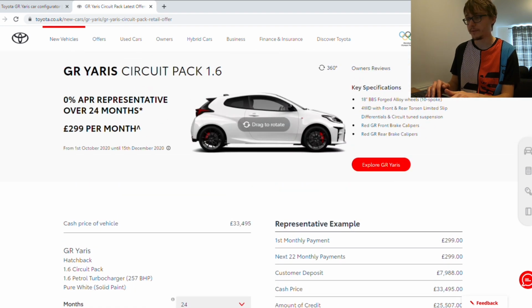Those brakes, those wheels, the differential, circuit tuned suspension. So that's one thing I just wanted to add. There is different suspension with the circuit pack, so that's what I would go for personally. So yeah, let's go back and just do a quick little summary of the GR Yaris.